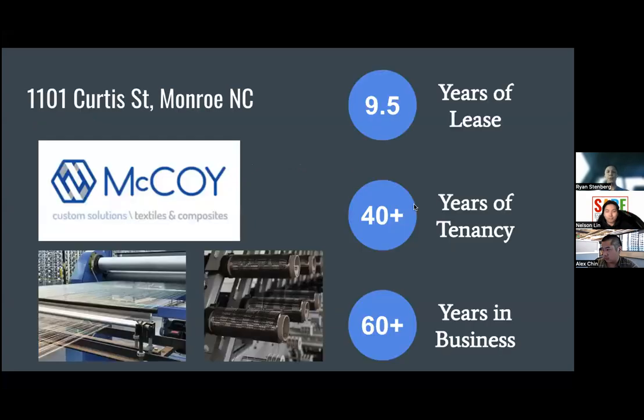So the building is 1101 Curtis Street in Monroe, North Carolina. It's a suburb of Charlotte. And it has a tenant, which is McCoy Machinery Co. They are a manufacturing company that makes the machines that make textiles and composites, and so hence the images on the left. They've got about 9.5 years left on their lease. They've got 40 years of tenancy in this building. So they've been in this building for 40 years, and they've got 60 plus years in business as a whole, since I think 1964. So this would be looking at the tenant at a high level.